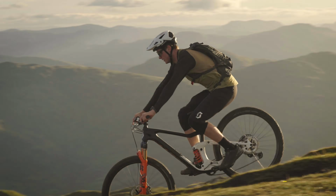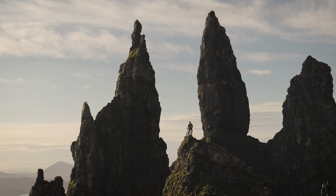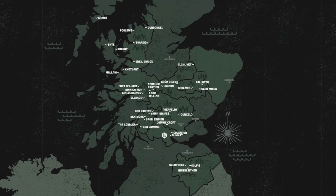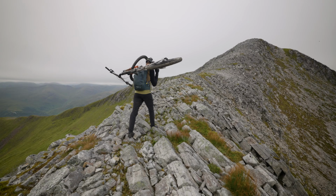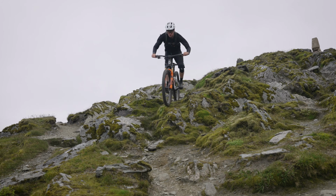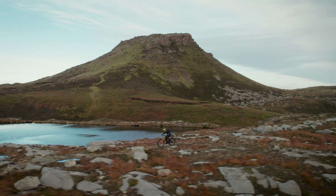3, 2, 1, drop it! My name is Scotty Laughland and this is Scotty's Scotland Showcase. This season we're going on some big adventures, exploring parts of Scotland I didn't know existed and discovering some amazing single track.